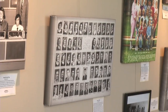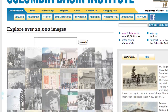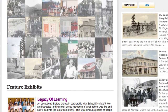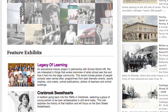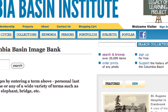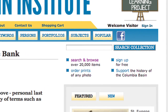You have this website that's available to the public, as you mentioned. Talk about what's there. Okay. Well, the website is www.basininstitute.org, and on it are about 40,000 historic and contemporary images of the whole Columbia Basin. And if you find something of interest, like a family member, you can buy a print online, or you can contact us and we'll ship it to you.